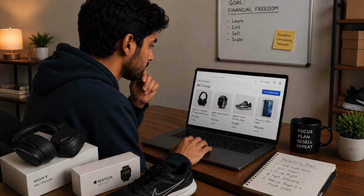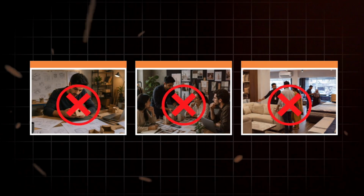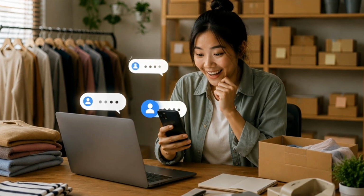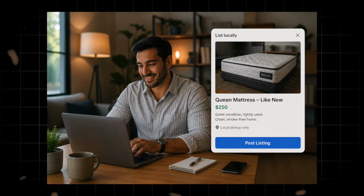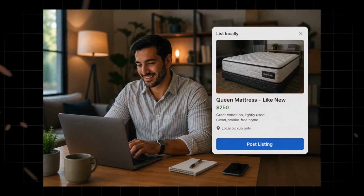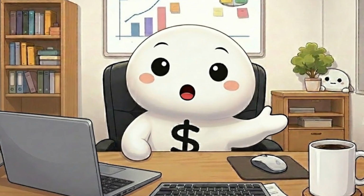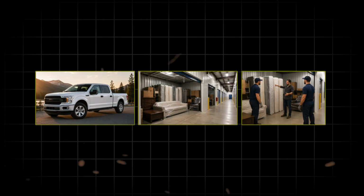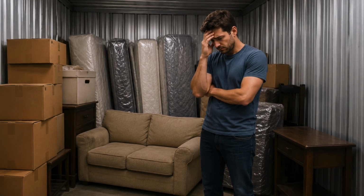And the reason beginners like this model is simple. You're not creating a product, building a brand, or waiting 6 months for traffic. You're flipping demand that already exists. For example, someone picks up a returned mattress, lists it for a few $100 locally, and sells it within a couple days. Simple. Now, obviously, there's a catch. You need a vehicle, storage space, and the ability to move heavy items.